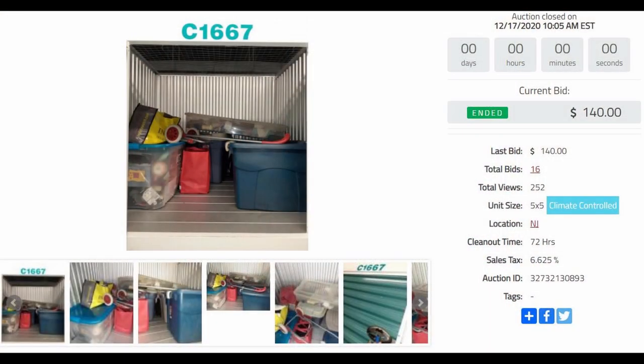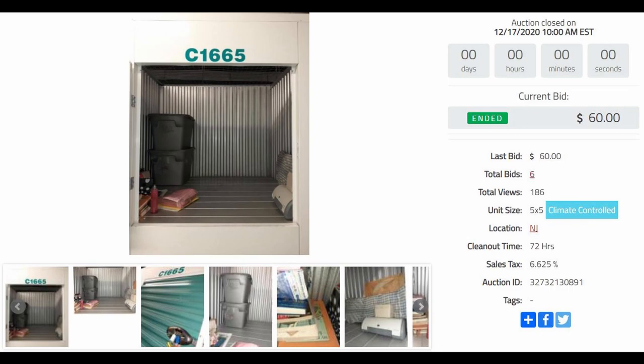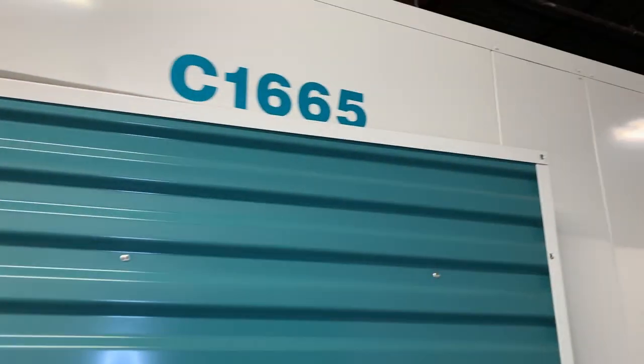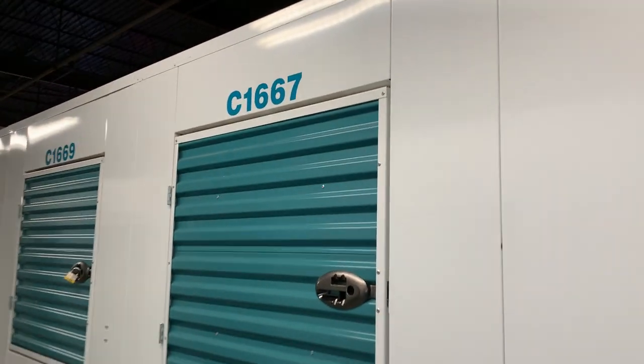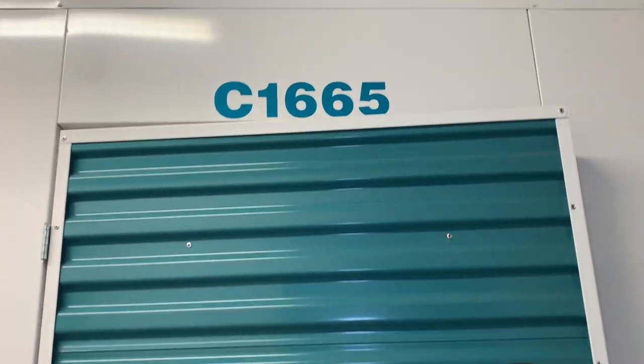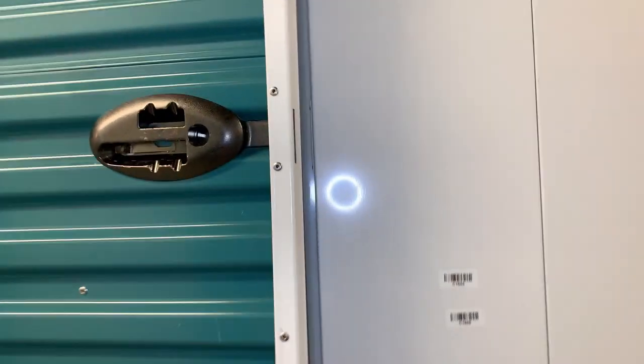All right, guys. So we're here in Woodbridge, New Jersey, picking up two lockers that I bought at storageauctions.com. Locker C1667 and C1665. And it's so convenient that they're actually located next to each other. Since this is going to be the main course, it's bigger. This one is actually the small one. That was for 60 bucks.